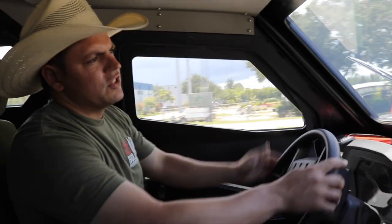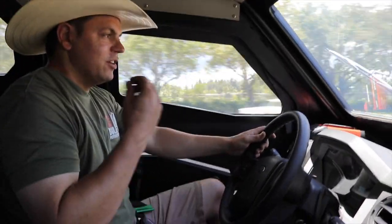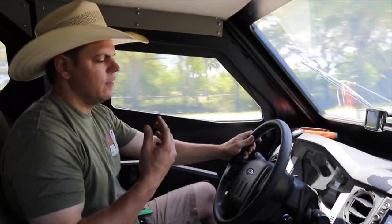Okay, so we're driving the RhinoCHARGE right now. I'm gonna go over a set of bumps and I want you to see that this truck is not made for a Cadillac ride. This is a truck made for one sole purpose, and that's to protect your family or your business partners. I'm gonna give it a little bit of gas.